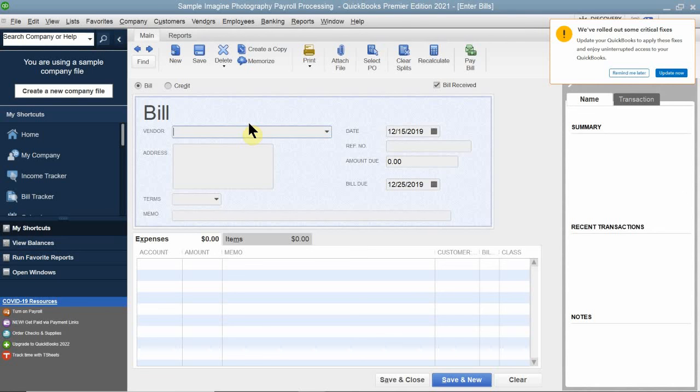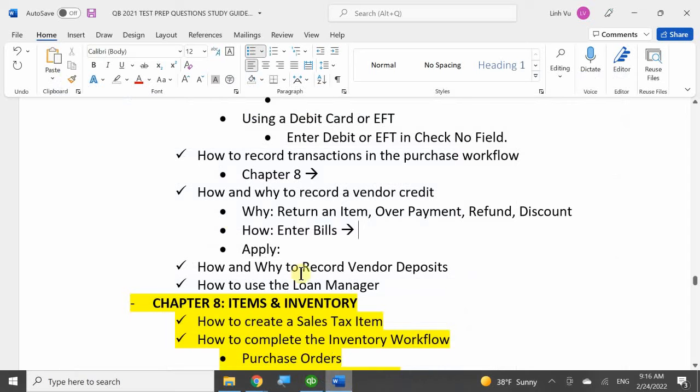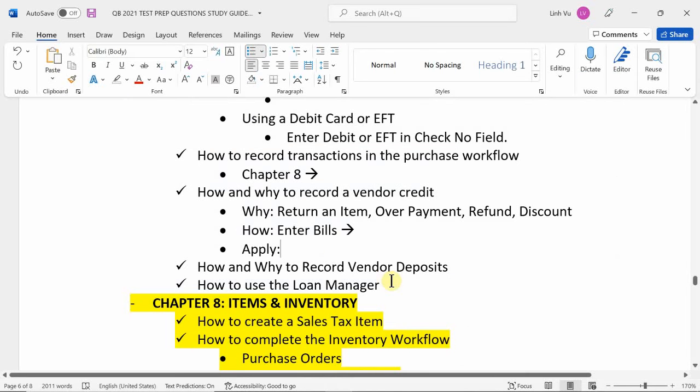Okay, so if you're saying that I can enter in a vendor credit through a bill, no, you can't. That's billing the customer. You're giving them a credit, right? We are dealing with vendors, no customers at all. You said vendor credit, correct? Change bill to credit. Yes, there's a button right here that changes the bill into a credit. So this is how you enter in a vendor credit. Good. Easy, it was right there.